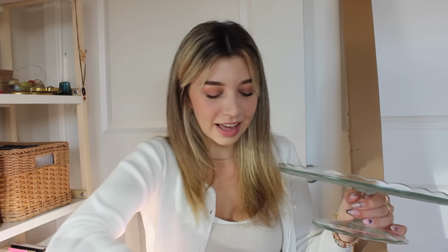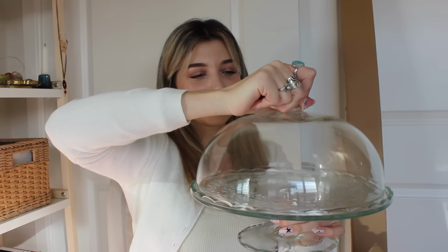As I've said recently, I've been doing a lot more baking, especially for the holidays. I feel like it'd be so cute to just always have something in the oven, smelling good. So in order to display all of the things I've been baking, I bought this. Oh my gosh, it's so cute. It is the cutest glass display case.